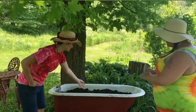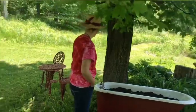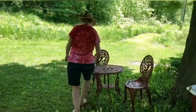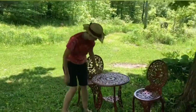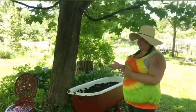The other thing I painted was that bistro set right there. It needed to be painted, and I thought, oh, what the heck? I'll just use the same paint for both. And I love how it turned out. It's gorgeous.